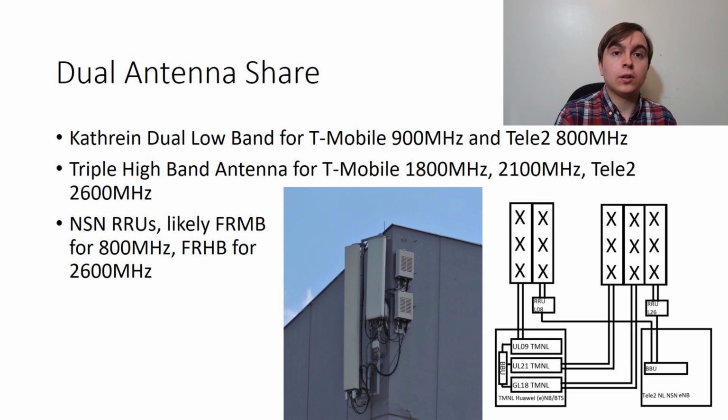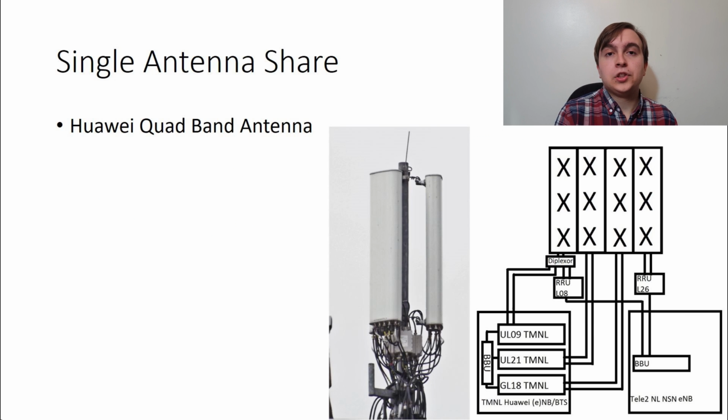And once again on this example, it's possible to see the Nokia Siemens Networks remote radio units as we saw in a previous example, but as we only see one sector on this image, there are only two RRUs, one for the 800 MHz and one for the 2600 MHz, but across the overall site there will be 6 remote radios.